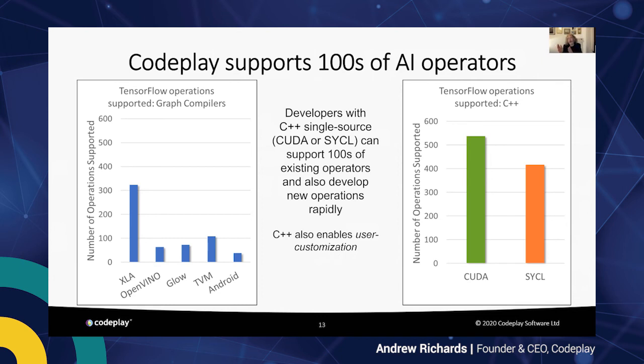And the reason that SYCL supports so much is because the SYCL standard is so similar to CUDA, we can actually support both of them with the same code. It's actually the same code. It's just we've tuned it a little bit. We've removed some of the CUDA things and put in the SYCL things, but it's all in header files, so you hardly ever see any of it. So that's why we're able to just support hundreds of operations, and therefore you can run very advanced AI.